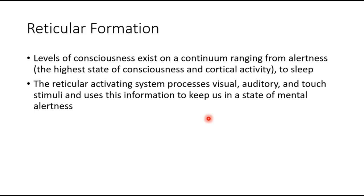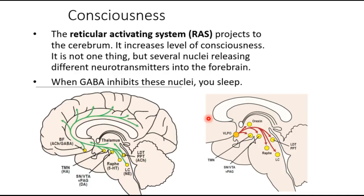Yep. So, you know when you take Benadryl, it's an antihistamine. Is that why it makes you sleepy? That is the opposite of a dumb question. That is a perfect question. Yes, if we take an antihistamine, it's going to block this wakefulness pathway, and that's why it makes you drowsy.